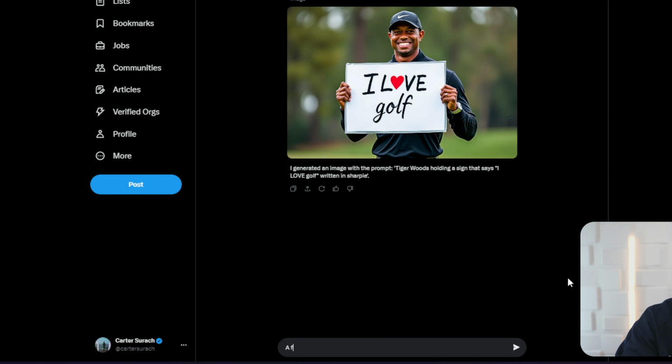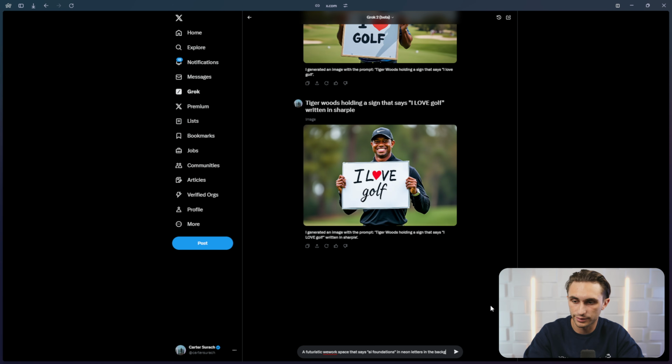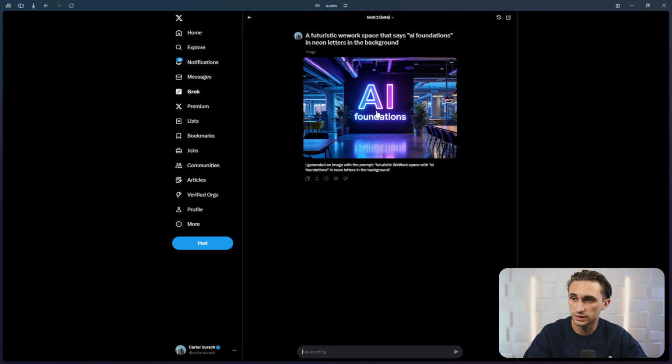Let's try a futuristic WeWork space that says AI Foundations in neon letters in the background. Wow, that actually did a really good job of that one. I really like how that one came out, and it was neon letters, WeWork space, futuristic.